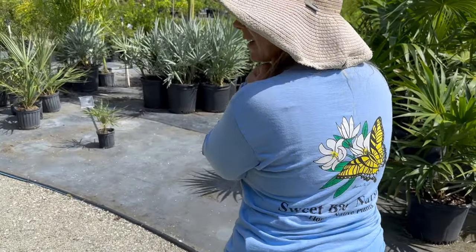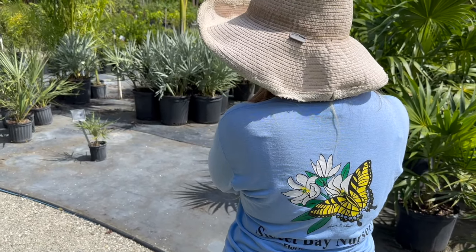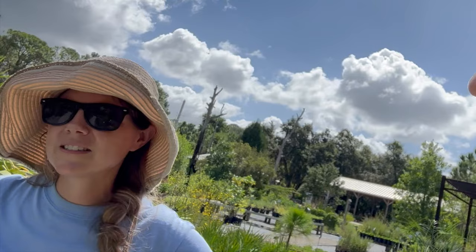It's a Sweet Bay magnolia, and it's a host to the eastern tiger swallowtail. I didn't even think about the fact that Sweet Bay was probably named after the magnolia. I want one of those. But not today. It's a beautiful tree. It does tend to like moisture. It does a lot better in moisture.